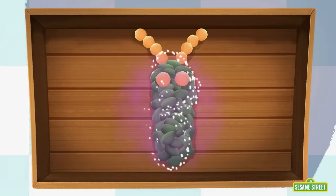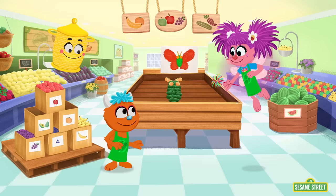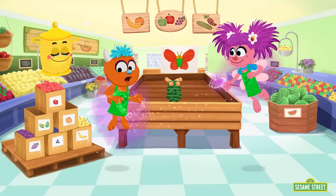Orange eyes and orange antenna. How does a butterfly look? Kind of like a caterpillar. Look, zippity-zap.